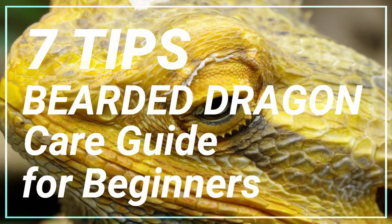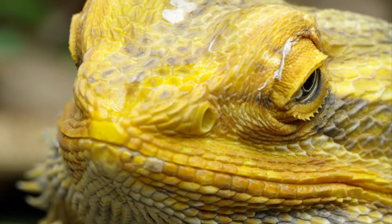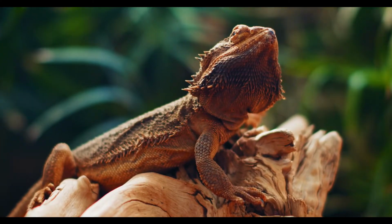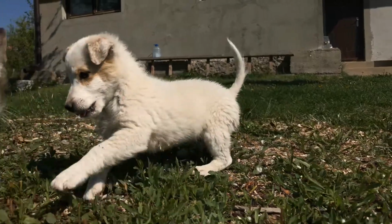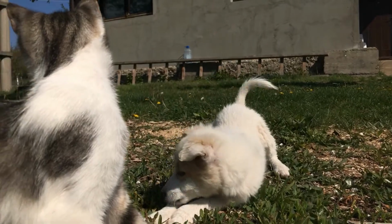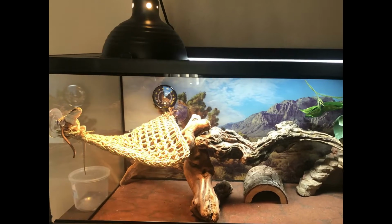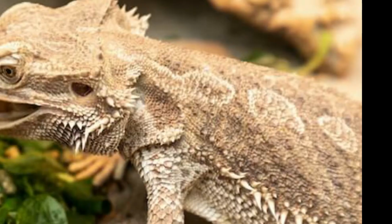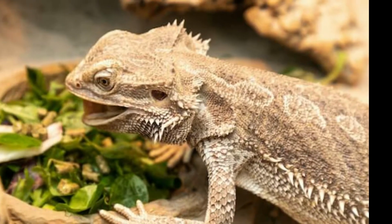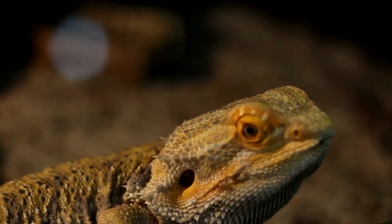Here are 7 tips about bearded dragon care guide for beginners. Anyone with a bearded dragon will tell you, caring for them properly is hardly as common sense as it is with a dog or cat. From very specific lighting and temperature requirements, to bizarre behavior, aka glass surfing and head bobbing, and strict dietary needs, it's no wonder so many first-time owners find themselves stressed out with a sick or unhappy new pet.